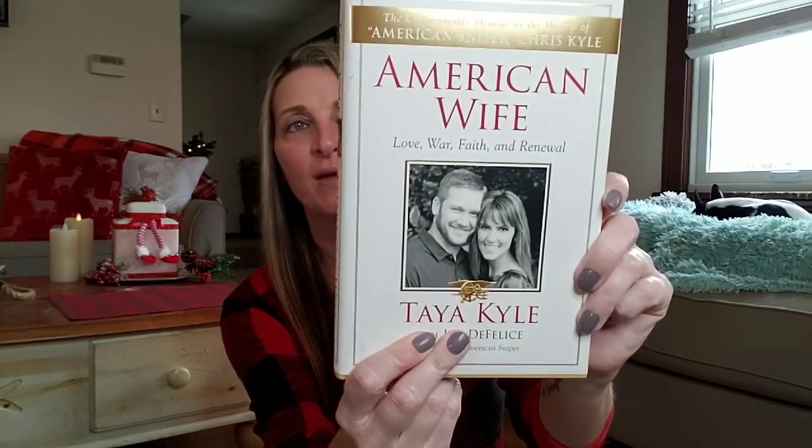I did pick up a few of these way back. I can't remember how far back it went, but I know one of you was looking for this book. So if you have not found this book, I did pick up a couple of them. This is The American Wife. It's about the American sniper, Chris Kyle. So it is based on the true story and the movie.